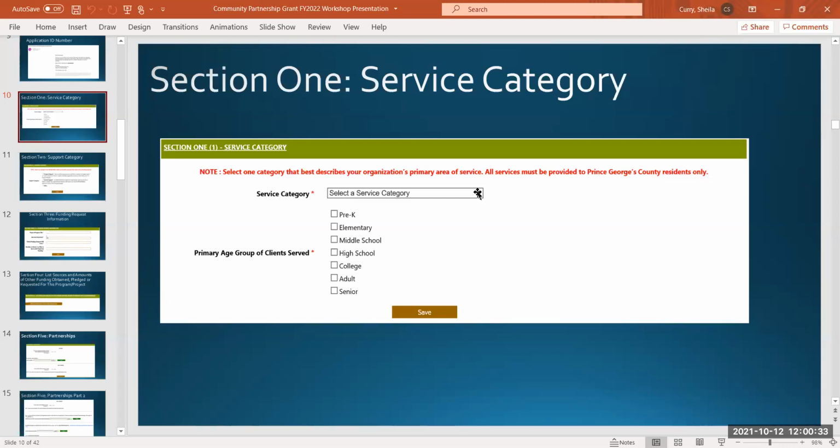They're in school, but I just want to make sure I didn't miss this as it relates to if you've received funding from the COVID-19 grant that the county exec just put out. Does that disqualify you or qualify you for this? It does not disqualify you. So you can certainly apply for the CPG grant, even if you got funding under the COVID relief fund. Okay, thank you. You're welcome.